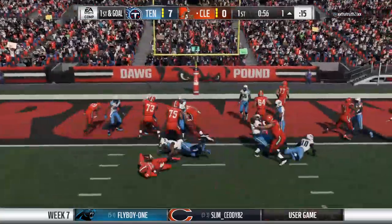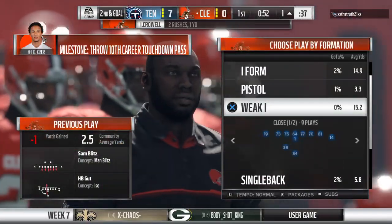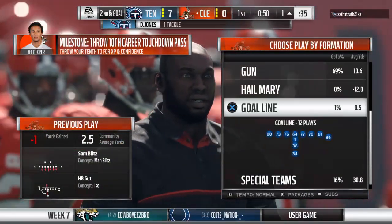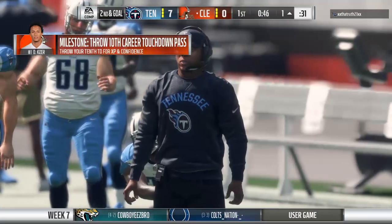They'll try and punch it in with Crowell. And this time the yards won't come so easy as they'll, in fact, tackle him behind the line. It'll be a loss of 1, and that'll bring up a 2nd and goal.